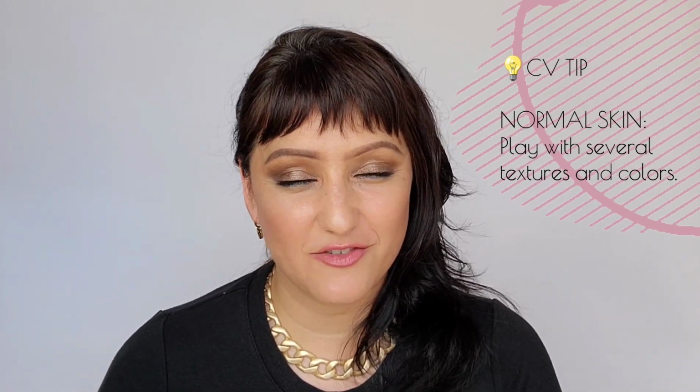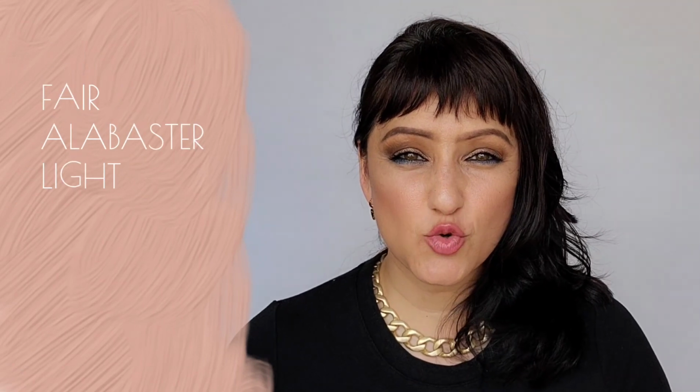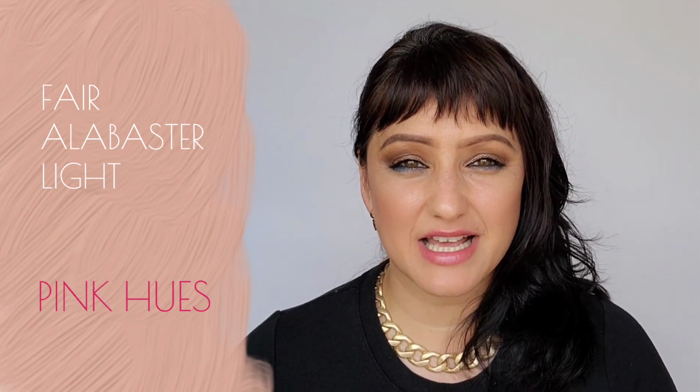So do a cream blush. Now, if you have perfect normal skin, then definitely have fun trying different textures and different finishes galore. Let's go ahead now and get into the best color based on your skin tone. If you're truly fair-skinned, even light-skinned, you want to use pink. Pinks are perfect for you because it gives a subtle flush.